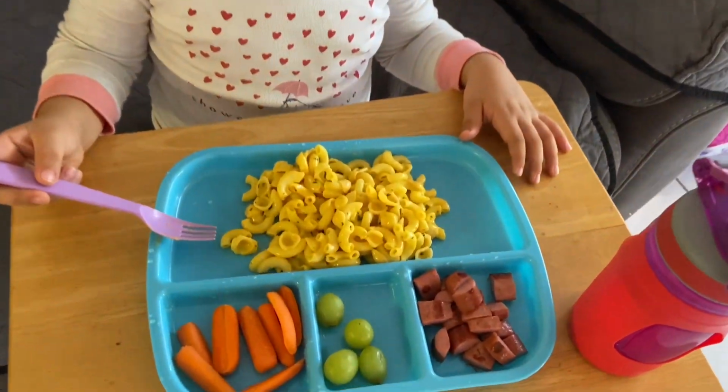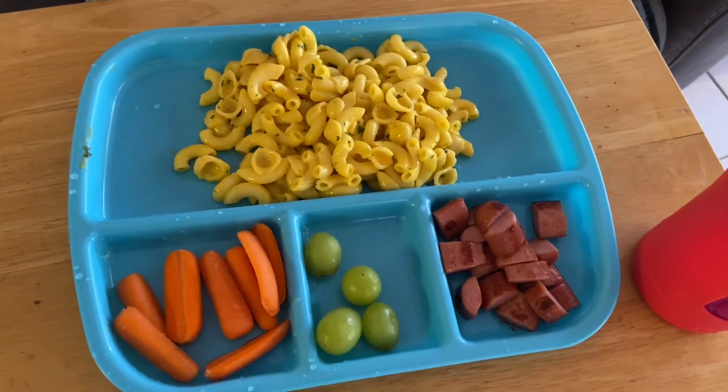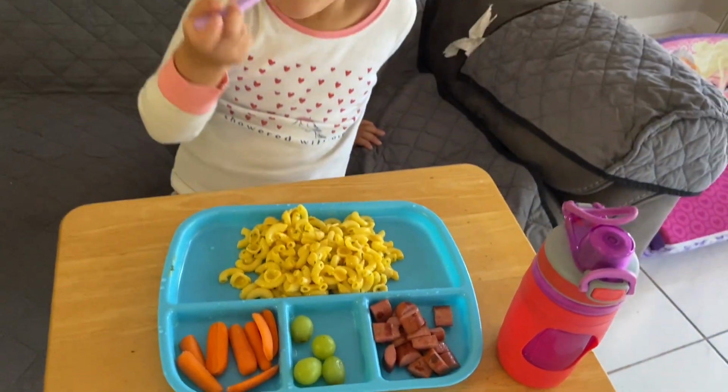And this is what the kids had for lunch today. They had hot dogs, macaroni and cheese, grapes, and carrots. They were so super excited.